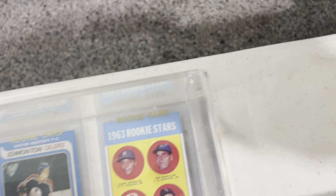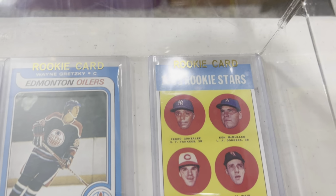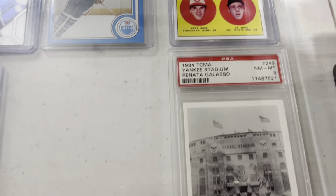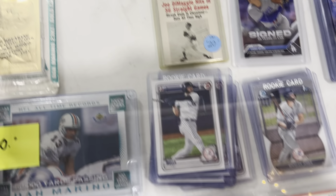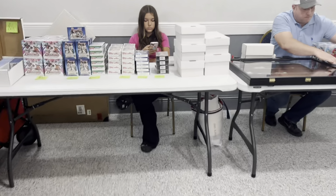Pete Rose, beautiful Pete Rose. I don't know if that's a reprint or not. A lot of this stuff around here. I'll go ahead and try to head back a little bit here. Here's some of this stuff here.